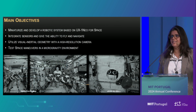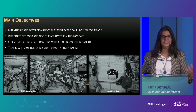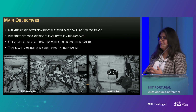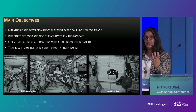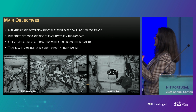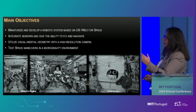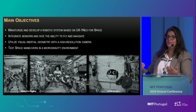This was the rationale and our motivation. The main objectives of this project are, like so many spheres that you already know, like the Astrobee developed by NASA and the Int-Ball developed by JAXA, we want to miniaturize, inspired by our underwater vehicle. We want to miniaturize the design and develop a system based on this underwater system, then integrate sensors and give it the ability to fly and navigate. Use visual inertial odometry with a high resolution camera, and of course test space maneuvers in a microgravity environment.